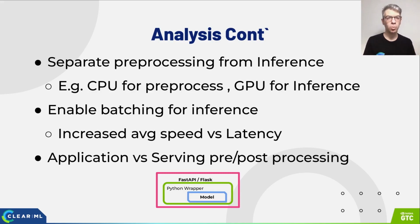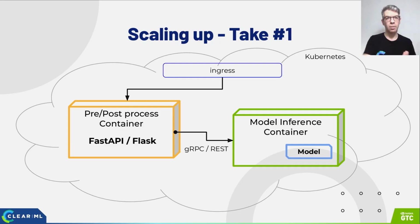So in order to do that, we have to separate the process into two: the pre-processing and the inference itself. The inference itself can be on a GPU, DPU, even a very beefy CPU, but it's not the same resource as the pre-processing, and we have to separate them in order to have better granularity and then later optimize in terms of cost and scalability, right?